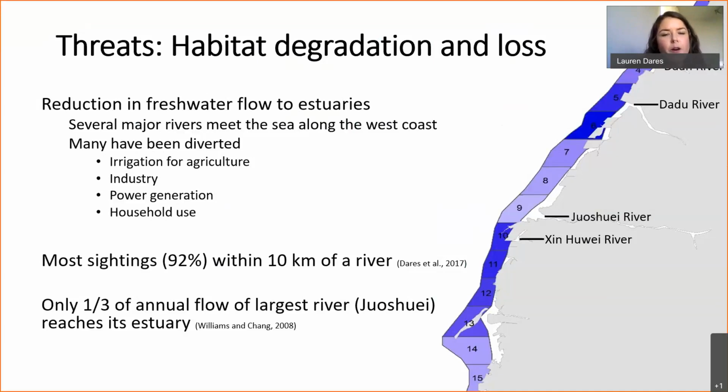You recall this figure from earlier when I was talking about densities, and this area adjacent to the Juoshuei River is actually one of the lowest density areas where these dolphins are found. So dolphins are not spending their time adjacent to that river. It could be potentially because there is so little water flow.